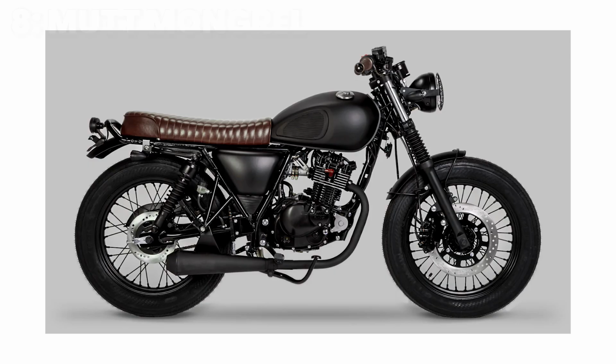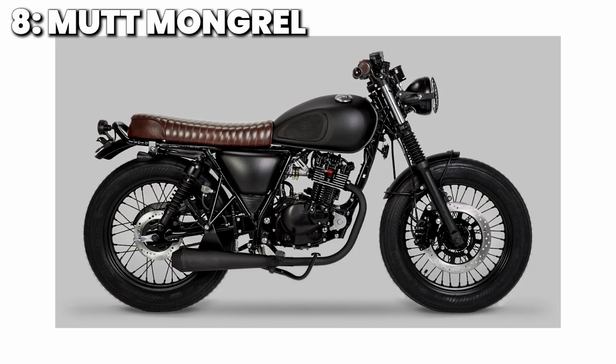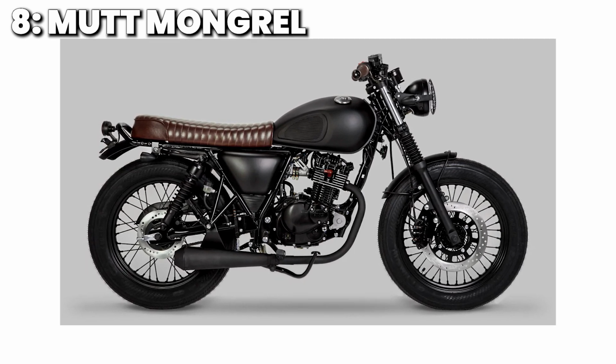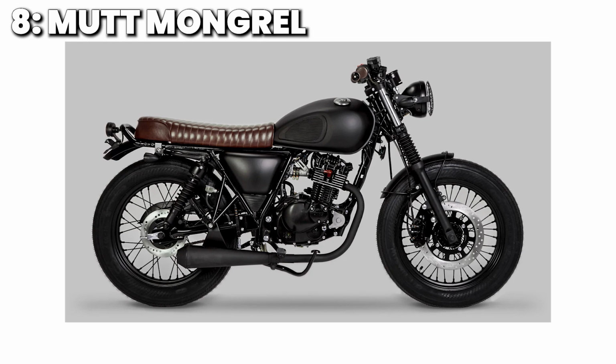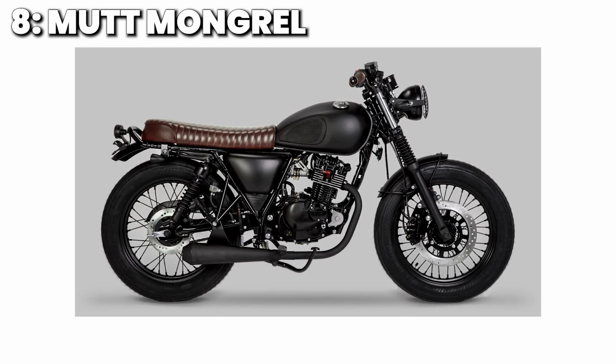Here in 8th place we have an offering from the British brand Mutt. Designed and built in Birmingham, these bikes have a really serious classic authenticity to them, whilst keeping costs low thanks to the manufacturing sourced in China. The Mongrel is one of the many classic style bikes from Mutt's lineup, but with an even darker, dirtier look.